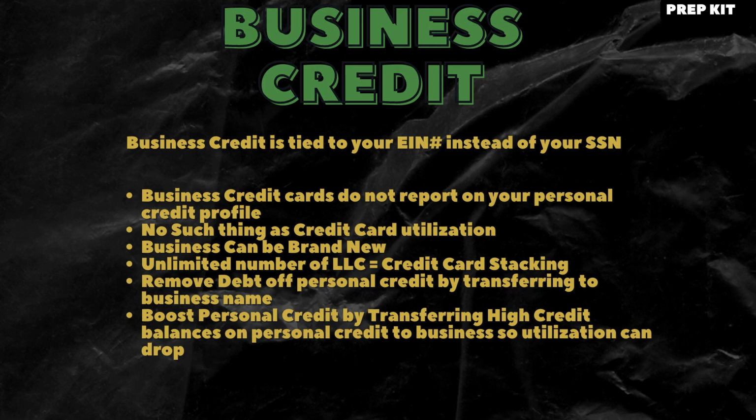So here's the thing, because you can have an unlimited amount of LLCs. Like you can have 5, you can have 10, you can have 15. If you go to the bank today and say, I want to open up these 5 business bank accounts, if your personal credit is good and they give you a business credit card on your first LLC for $20,000, they're going to give you $20,000 for each and every single one of those businesses. It's not like your personal, where you might get a total of only $10,000. Nope, they give you $20,000 for the first one, and they're using you as a personal guarantor. You're going to get $20,000 for each of those, and therefore you just got $100,000 just off of brand new LLCs.